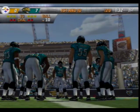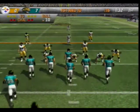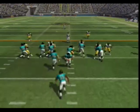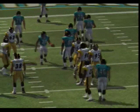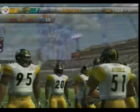The Steelers with a four-man front. Coming through, baby. Taylor, the man in motion. Hand off to the tailback. Porter is there for the tackle. This is a spot where you want to show the defense that they have to respect the running game.